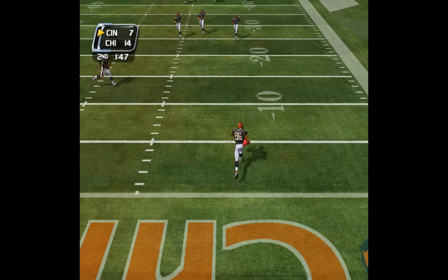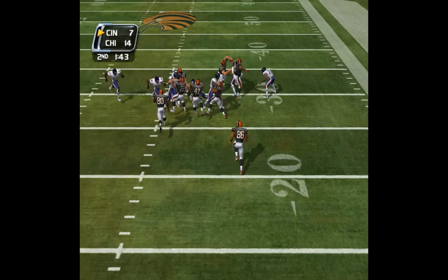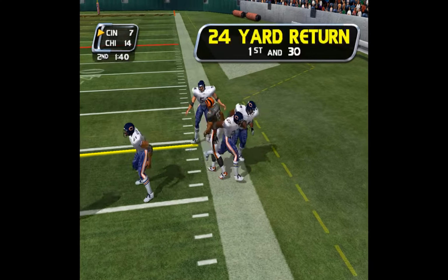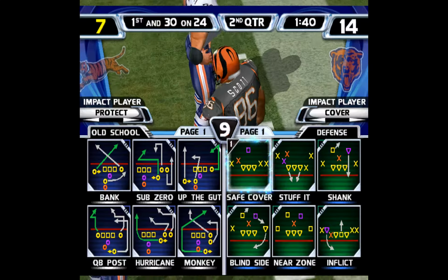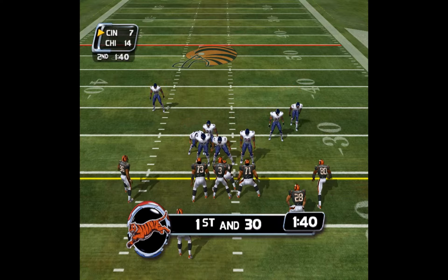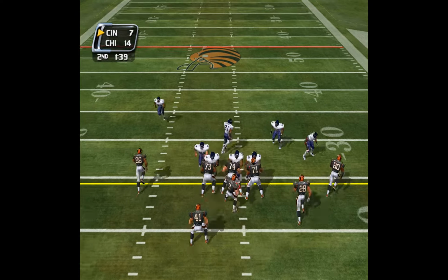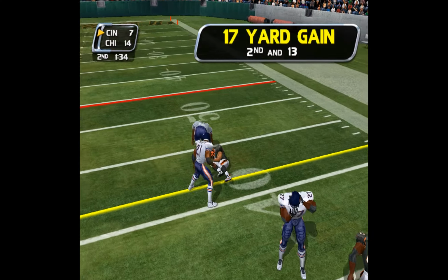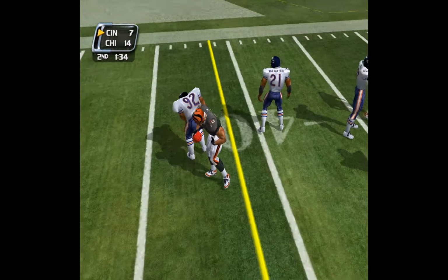The Bengals back to receive. Ball at the 24. Well, get up. Oh, God! Yeah. You say something about my mama? Now set to go. Blitz! Blitz! Get down! Get down. That's the bomb.